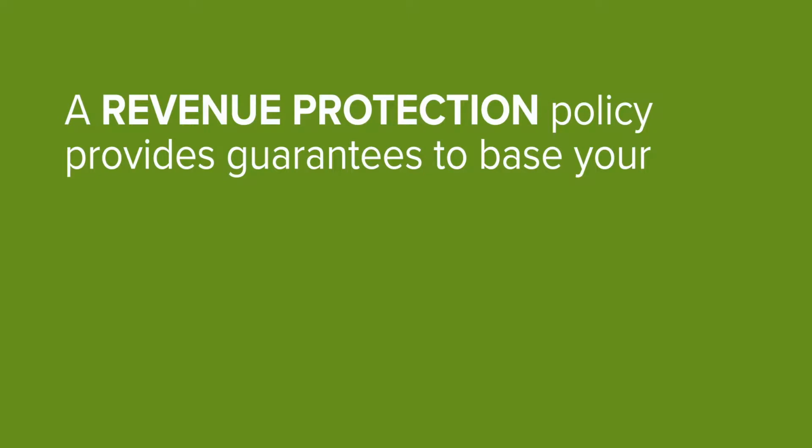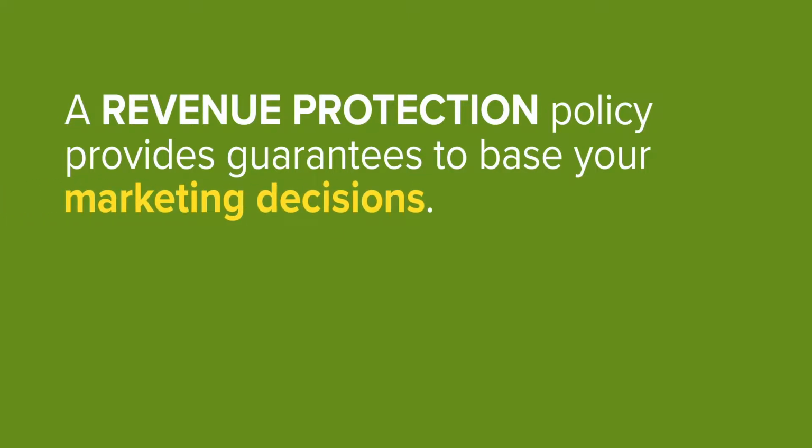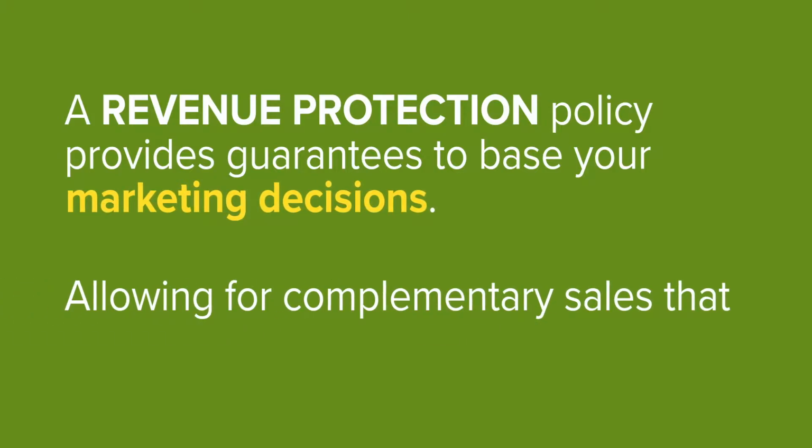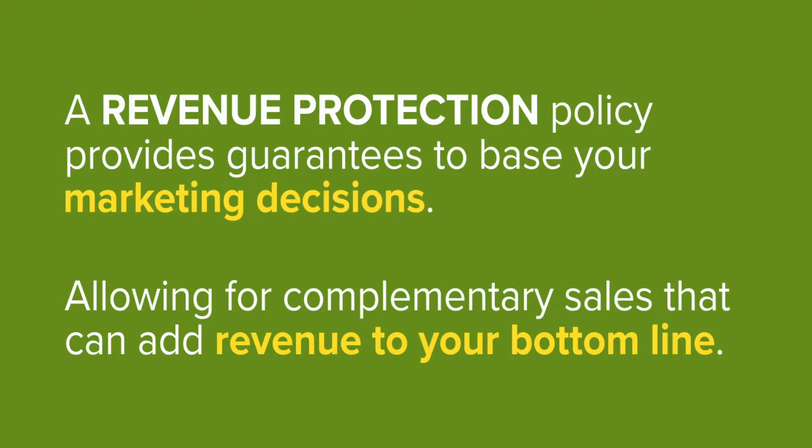So what we can do is use those numbers and those moving parts to base our risk management decisions. And at the end of the day, we want to be able to market our guaranteed bushels at or above the projected price. We know confidently that we can take advantage of that market at the time.